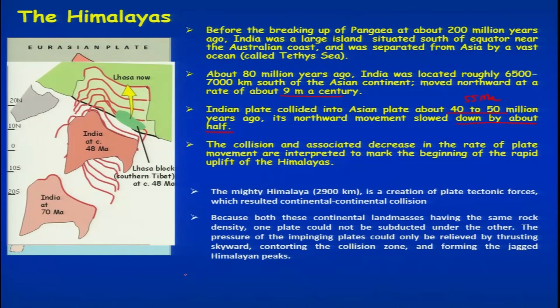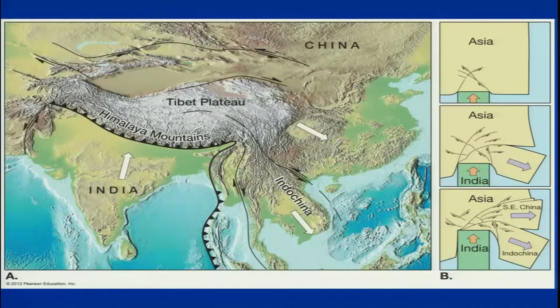So this is another cartoon which shows a small plate which was also compressed in between these two plates, the Lhasa plate. So overall, if you look at the configuration, we have the trench area in the east and further south here, which goes and probably connects here, and then we have the collision zone of Himalaya.